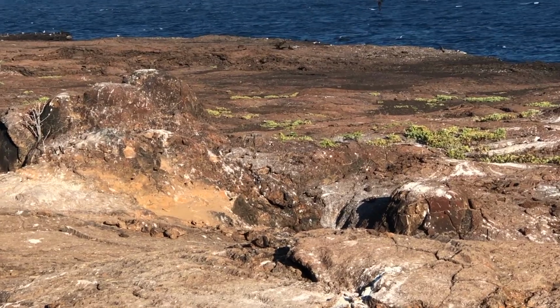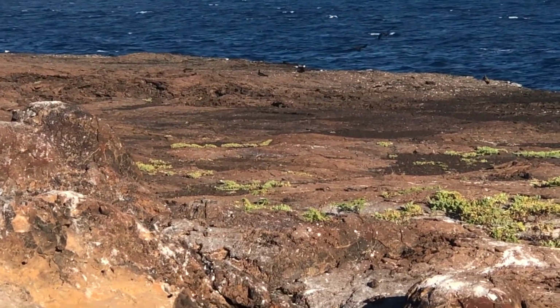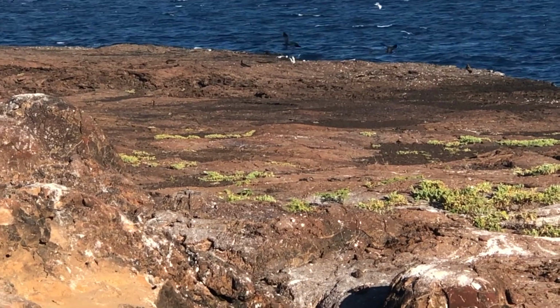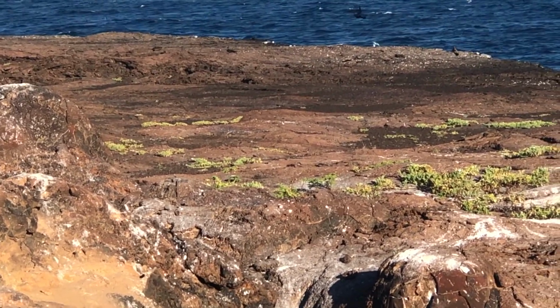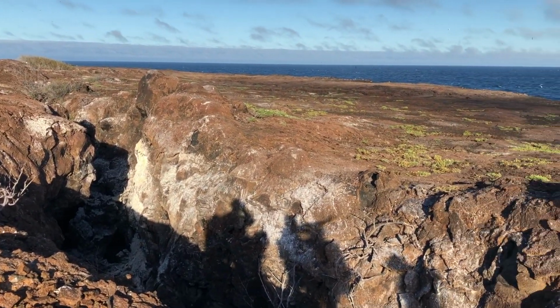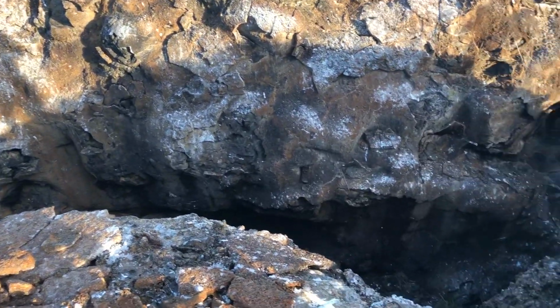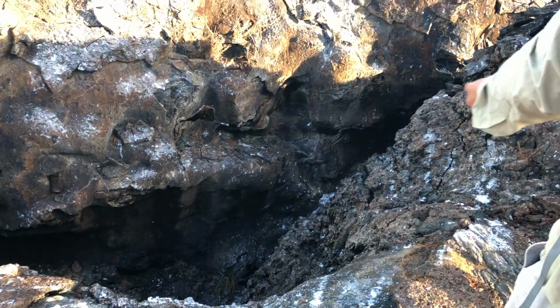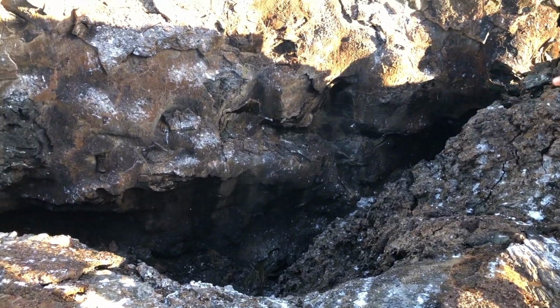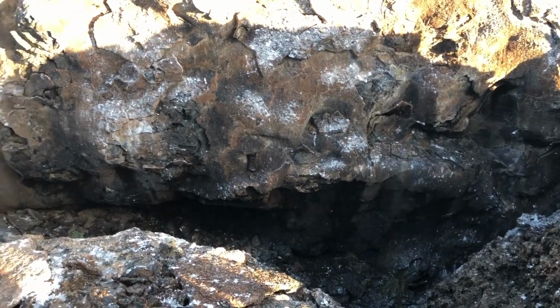Frigate stealing food. They're thieves, they're pirates. To feed, to eat. That is the reason that you can see a lot of feathers and some bones in this kind of cave.